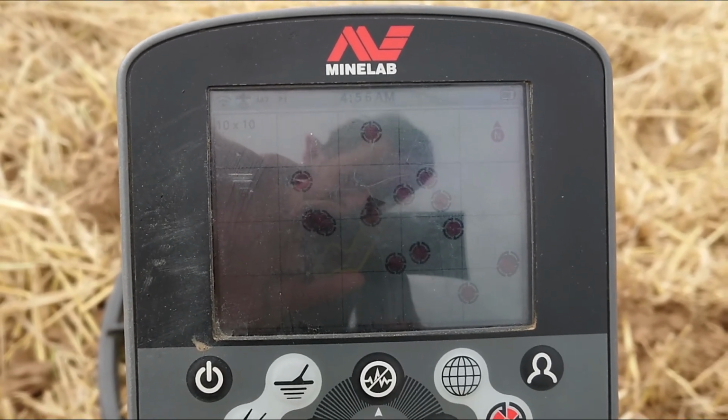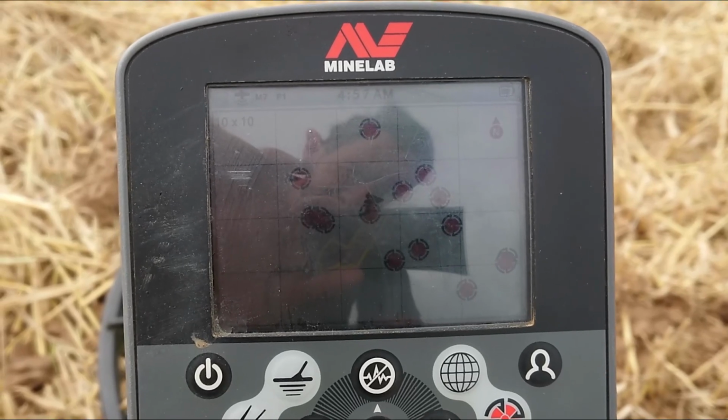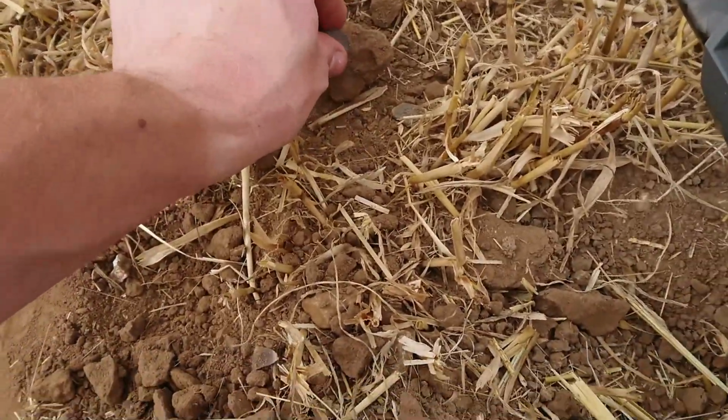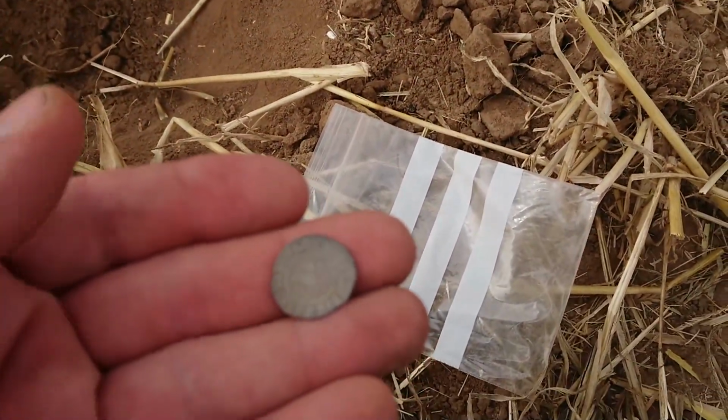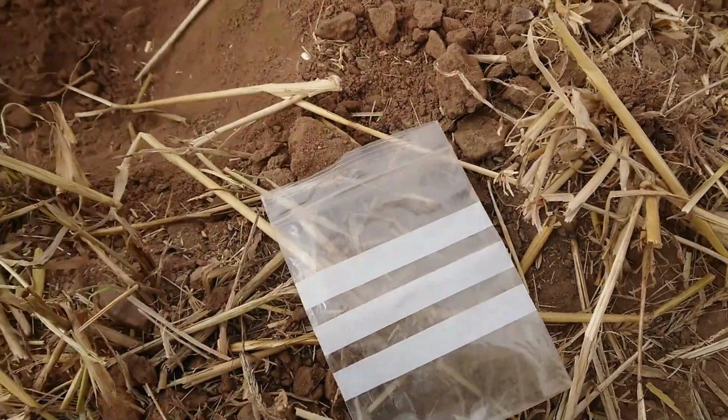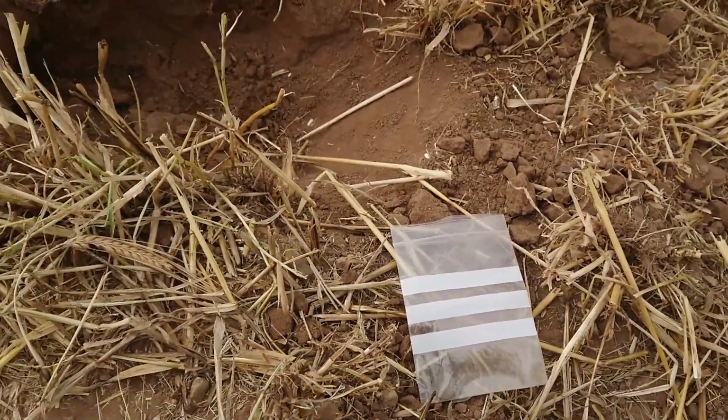So a couple more targets and I might decide to start picking an area. We'll see. I'm just so flipping efficient. I knew that I'd be coming here hoard hunting, so I got my little baggies. Pop that in there. And he says he's efficient.